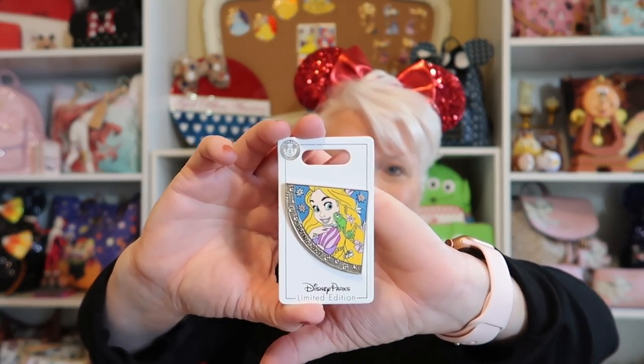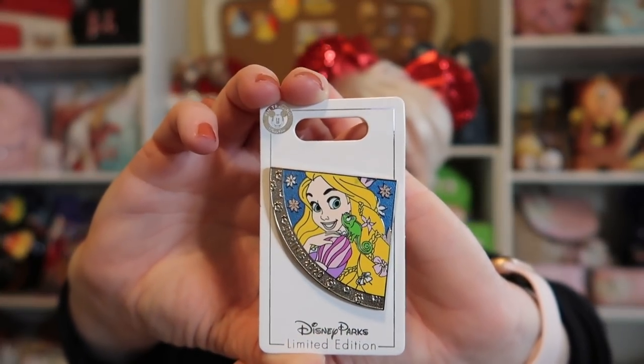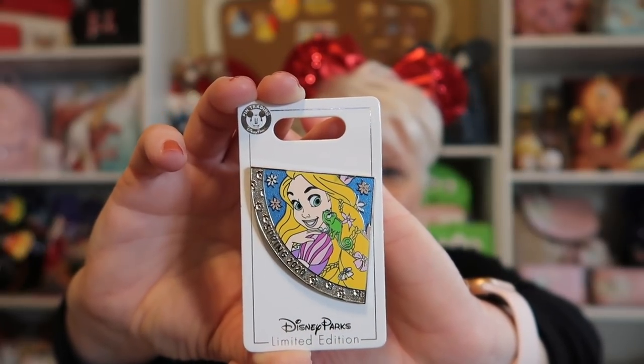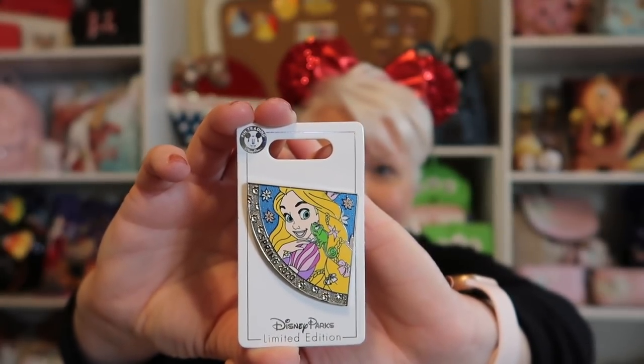Okay, so I missed this pin on the original release and actually bought it off Disney Pin Trading from someone in California. So I want to collect all four pieces. Two have been released and we're still waiting on the other two because they're per season. So this was the first one that came out, and this I guess would be spring, and it is Rapunzel. Isn't that just gorgeous? Mitzi got it before I did, and I was like, oh no, you're not getting that, and I'm not. So I of course went and found one and purchased it. So this was the very first one that was released, and again, it is Rapunzel.